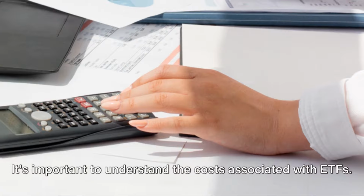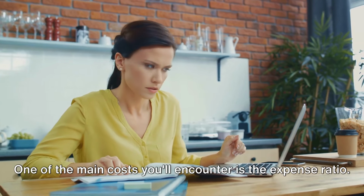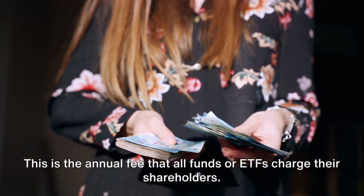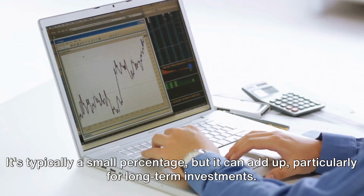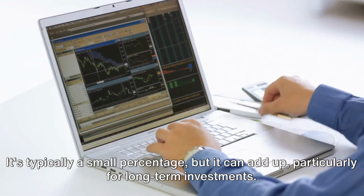It's important to understand the costs associated with ETFs. One of the main costs you'll encounter is the expense ratio. This is the annual fee that all funds or ETFs charge their shareholders. It represents the percentage of your investment that goes towards running the fund. It's typically a small percentage, but it can add up, particularly for long-term investments.